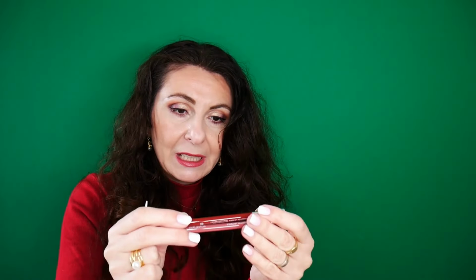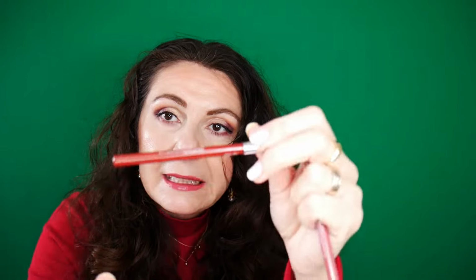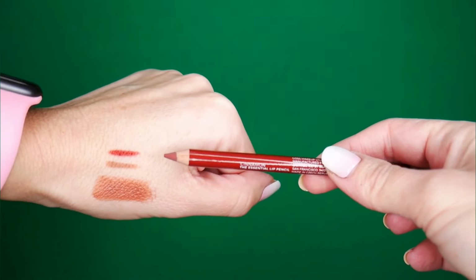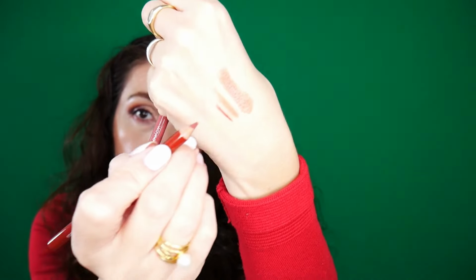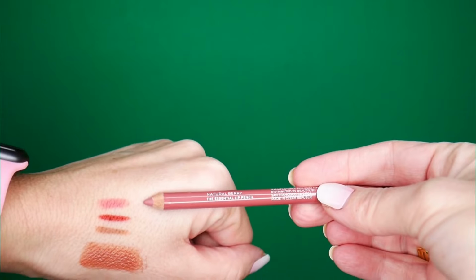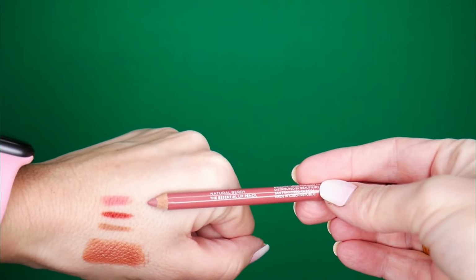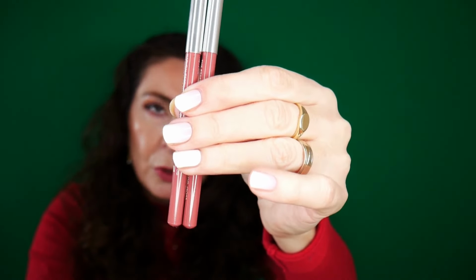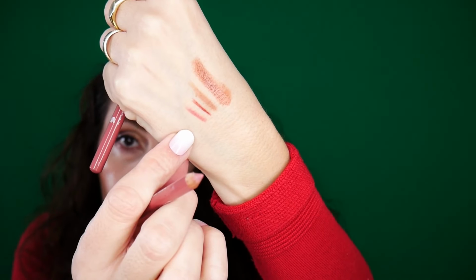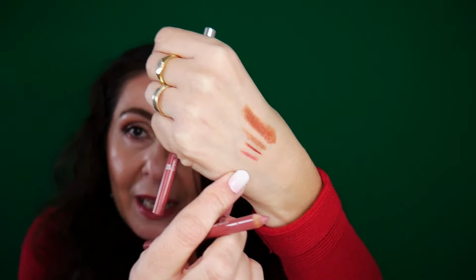Oh my God. So the next shade, it's the cinnamon, and it's a rich brown, but with red tints. This is the cinnamon. And the natural berry, I'm going to swatch mine. So yeah, it's the same. You can tell I didn't use so much. Of course, natural berry is more of the kind of the shade that I'm wearing for my lips.